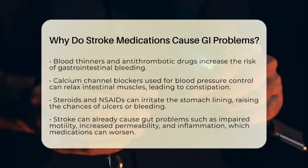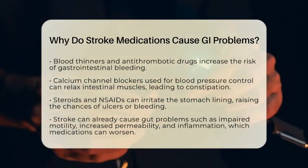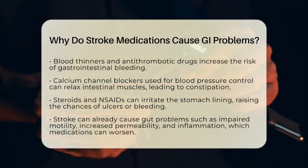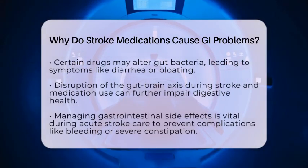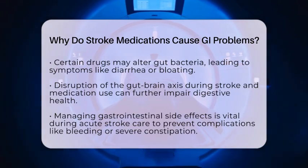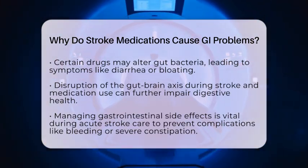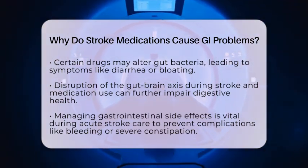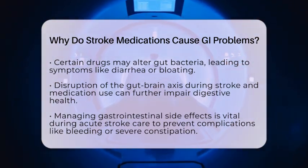Furthermore, stroke patients often already have some degree of gastrointestinal vulnerability. The stroke itself can impair gut motility, increase intestinal permeability, and cause inflammation. When medications are added into the mix, they can worsen these pre-existing conditions. For instance, some drugs may alter the balance of bacteria in the gut, leading to dysbiosis, which can cause symptoms like diarrhea or bloating. The disruption of the gut-brain axis, which is the communication pathway between your brain and digestive system, also plays a role.